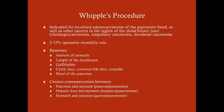So Whipple's procedure is indicated most commonly for the localized adenocarcinoma of the pancreatic head, but it's also indicated for other cancers in that area. So cancers of the distal biliary tract, like a cholangiocarcinoma or an ampullary carcinoma, as well as duodenal carcinoma, where we would want to remove the entire duodenum. It has a 2 to 15% operative mortality rate, although it's probably more towards the lower side, especially if you're getting the surgery in a center that specializes in this kind of surgery.